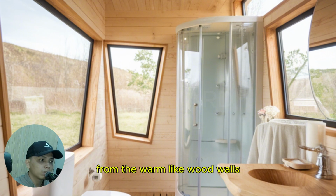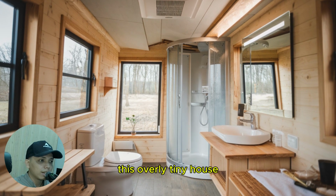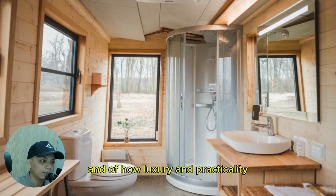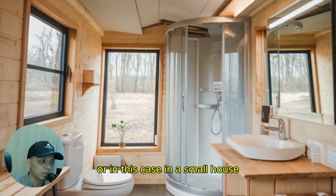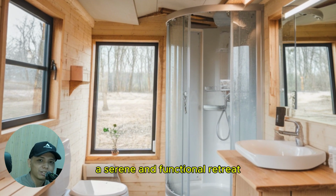From the warm lightwood walls to the modern fixtures and smart space-saving solutions, this off-grid tiny house bathroom is a perfect example of how luxury and practicality can exist in a small space, or in this case, in a small house. Every detail has been carefully considered to create a serene and functional retreat.